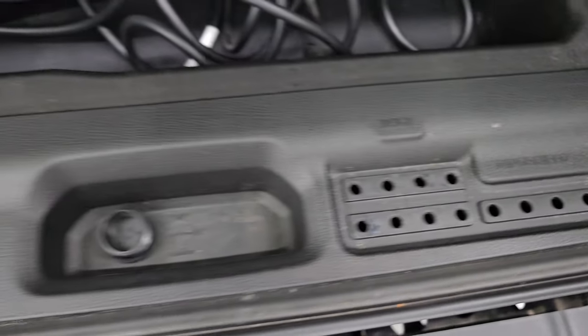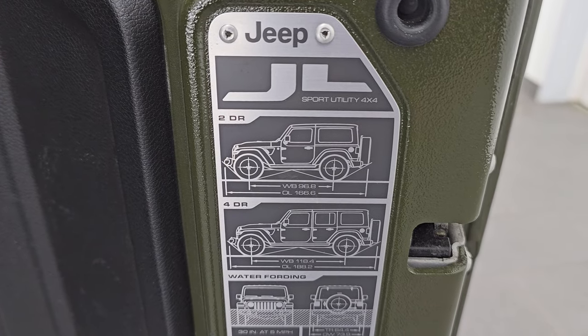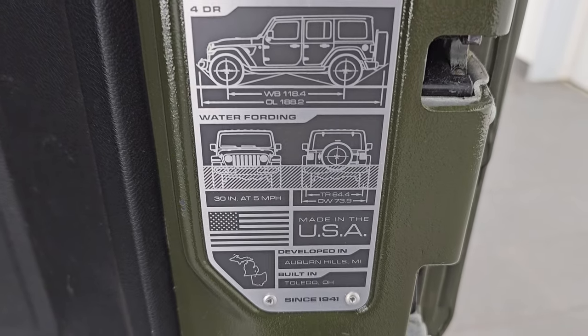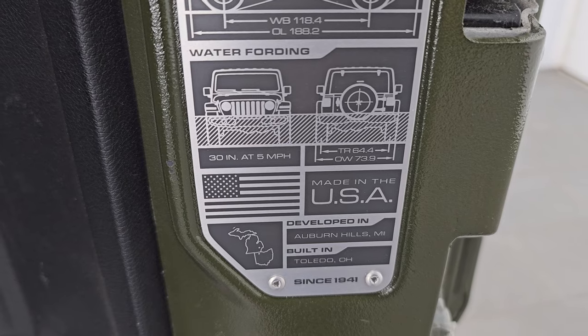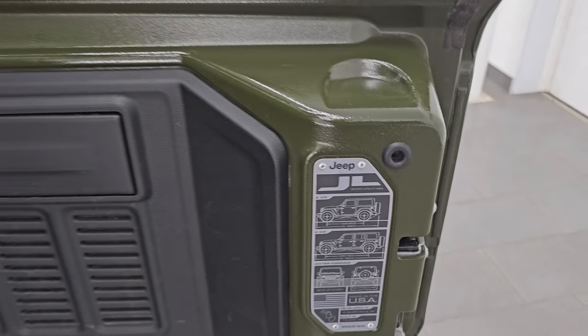Roof, windshield, and door hinge bolt holders. You get these 7 slots on the back door here. There's the JL badge, 2-door, 4-door wheelbase and overall length, as well as water fording and outside width of the tires and middle of the tires there.